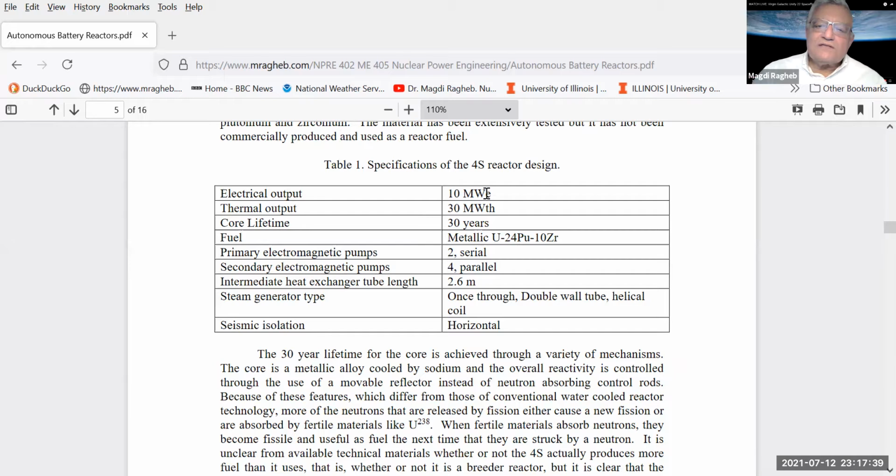The interesting aspect, and that's why it's called a battery reactor, is that the core lifetime is fully 30 years. So you send the reactor to the site, it operates for 30 years. After 30 years, you withdraw it. Notice that in that case, that core cannot be accessed in terms of the produced plutonium in the fuel. So it is extremely proliferation resistant. Nobody can access that plutonium in the core. It goes back to the manufacturer, the core is dismantled, the plutonium is separated from the uranium-235, and a new reactor would be sent to the site after 30 years.